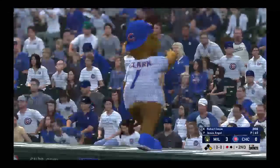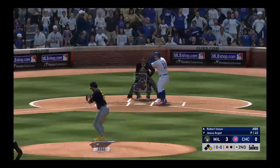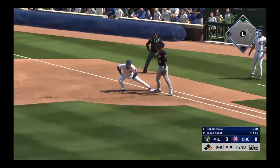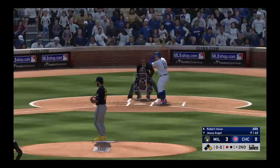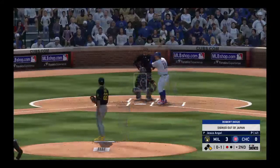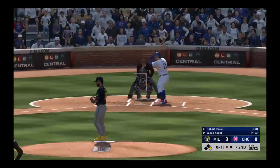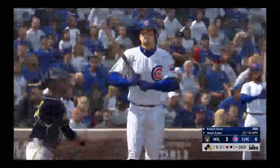Standing in, Robert Inoue comes off an 0 for 4 in last night's ball game. First things first, here's a throw over. Runner back standing. From the stretch. Fastball taken, but that gets the zone for a strike. Shocked he didn't let it fly right there. Usually you're looking for a fastball elevated to get the party started. Here comes the 0-1. Changeup gets him out in front for strike 2.